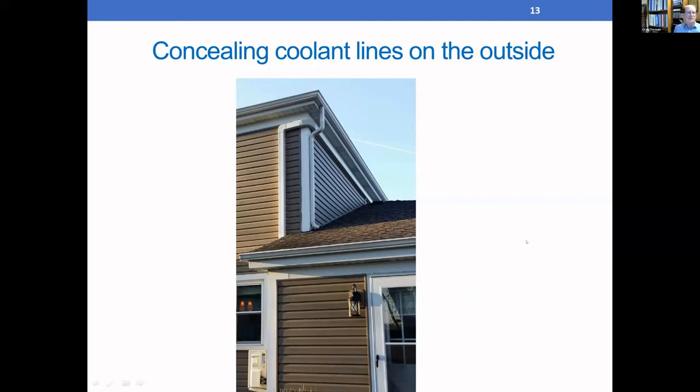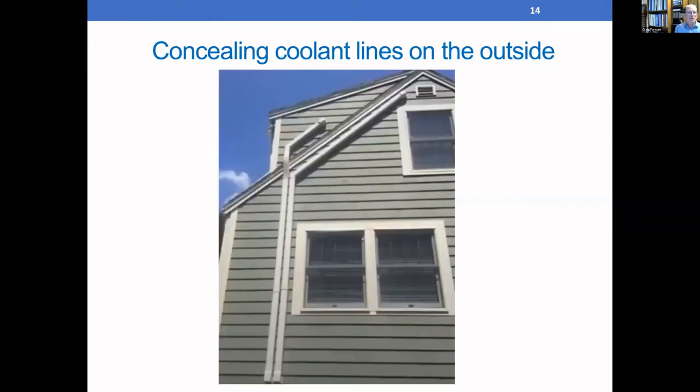This is one way of concealing coolant lines. You don't want to just run them diagonally or in the middle where they're sticking out. You want to try to move them off to the side or near other vertical gutters and things. Here's another example where they've tried to follow the contour of the house. So you see the coolant lines come up vertically and they shoot off diagonally along with the house line to go into the rooms where they're going to be used.